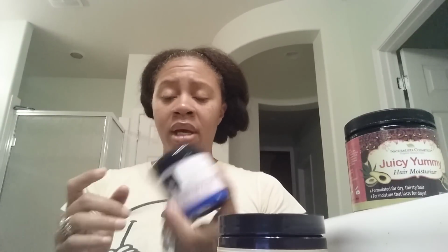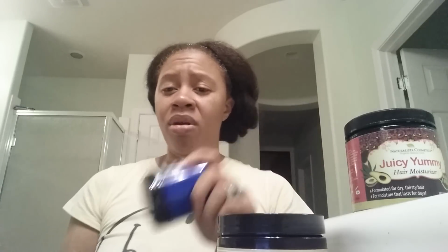Yeah, I use this as a butter, I believe. But if you just look at these ingredients, and it says pink hair cream, and you really don't know, you may use it, and plus she says you can use it as a styler or a leave-in. And I do know that some product makers do have butters that they say you can use as deep conditioners and things like that.